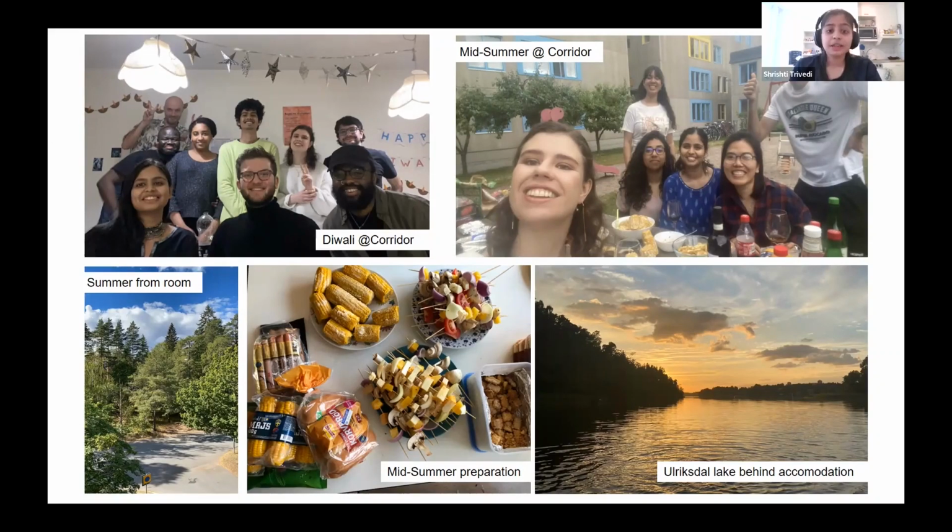In the slide, you can also see the summer view from my room of Stockholm. And my housing was really close to nature. So it was like a 5 minute walk to the woods and the Ulriksdal Lake, as you can see in the picture.